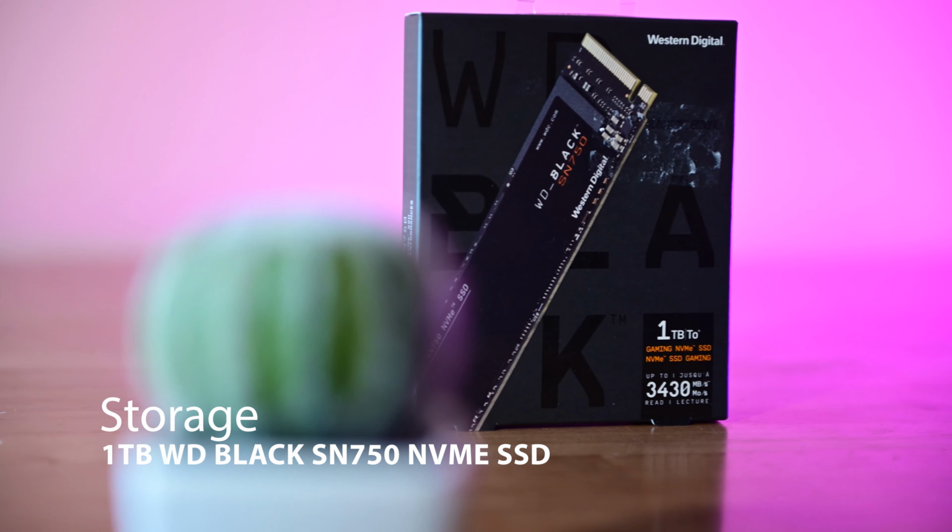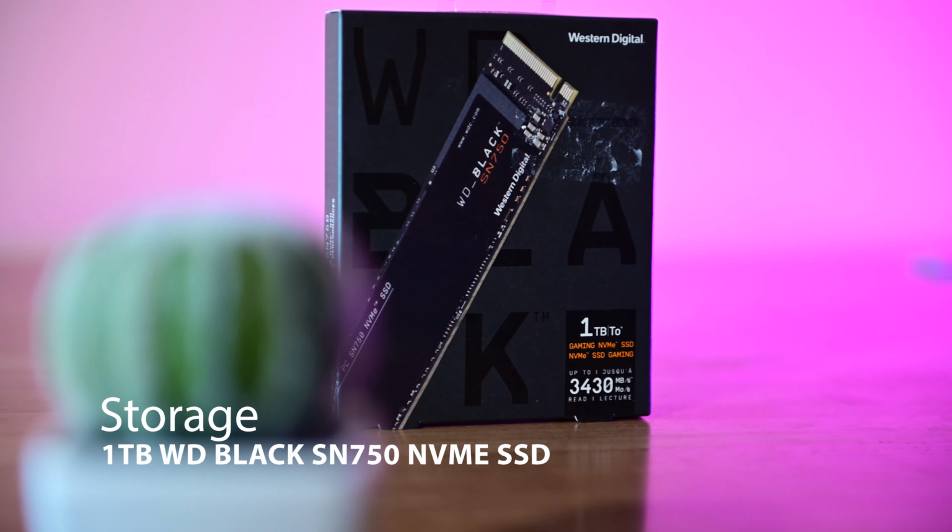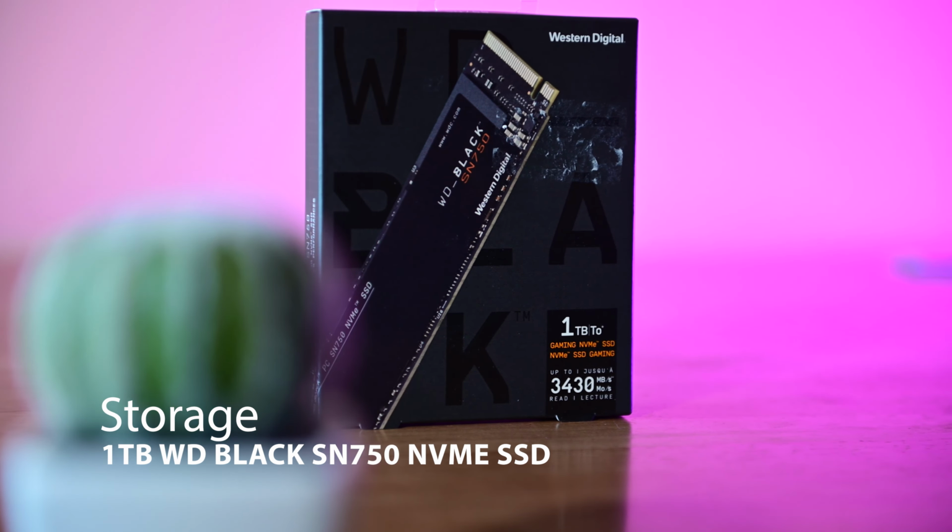I decided to pick up a 1TB Western Digital Black SN750 SSD. Since I bundled it with my CPU and motherboard, I was able to get some additional discounts for this as well. For the remaining items, I started browsing around on the internet for deals.